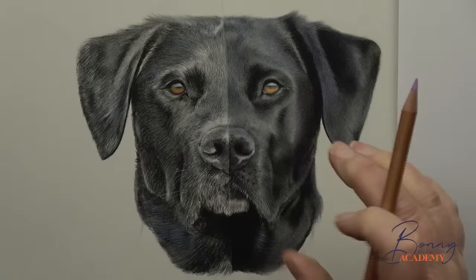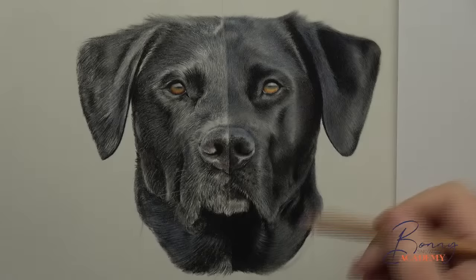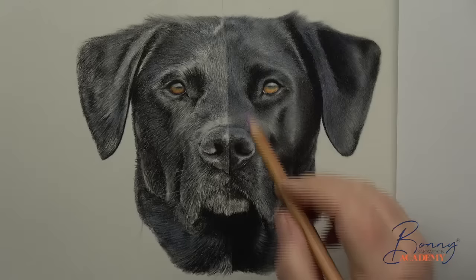So I like my Polychromos and Pablos generally down first, but that's just personal preference. There is no rule about it. And then I can use a little bit of my Luminance on the top. I don't think I used any Luminance on this one. It's all Polychromos and a bit of Pablo on this one.